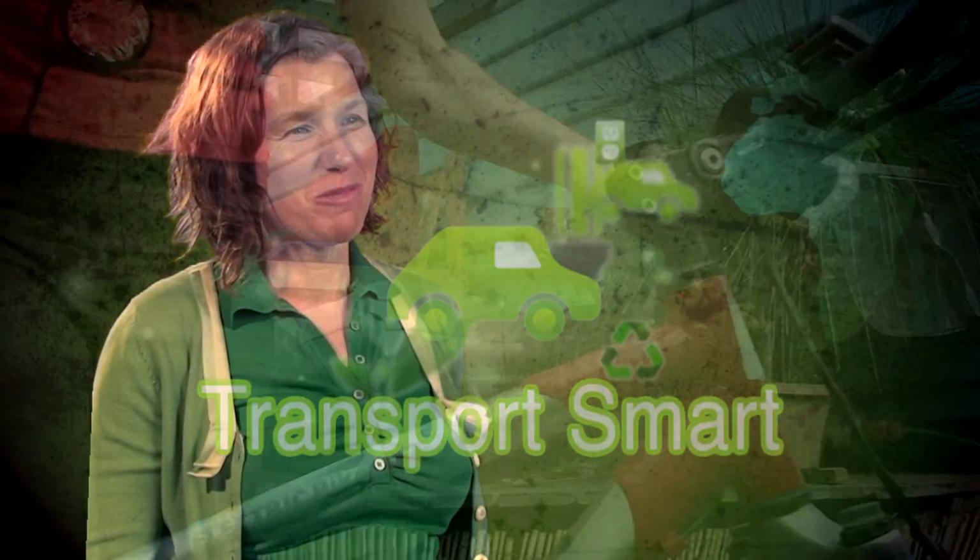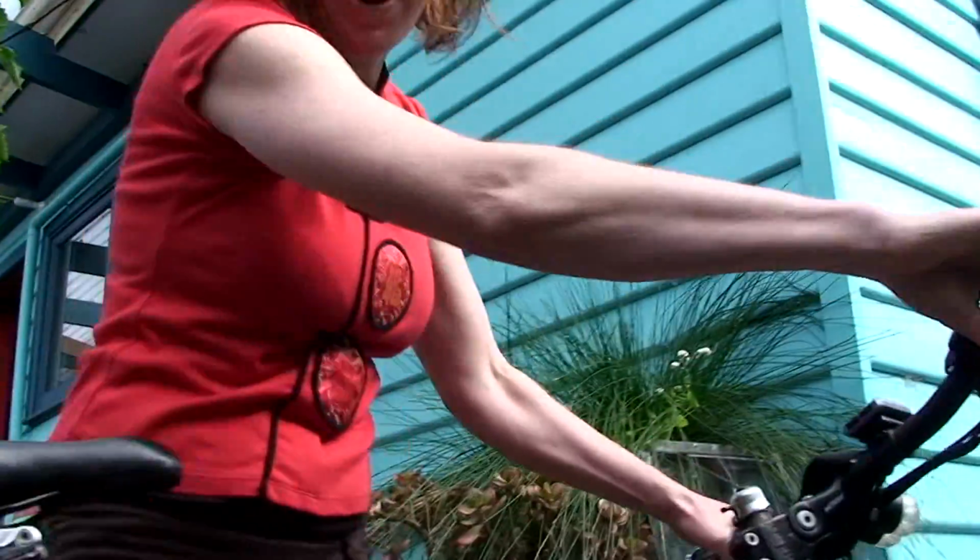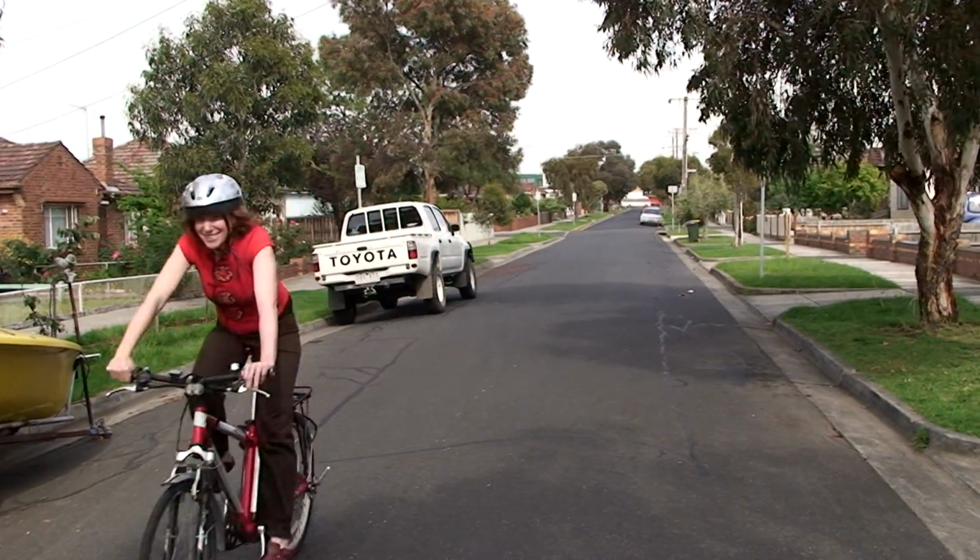We've had three electric bikes. So Bruce, he rides to work every day. We also have a small car, a 4-cylinder car, which we put on to gas. So we do use that at times as well. And we obviously use public transport, but mainly we ride.